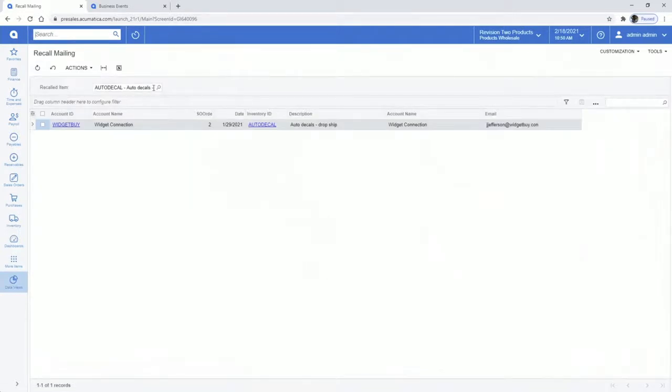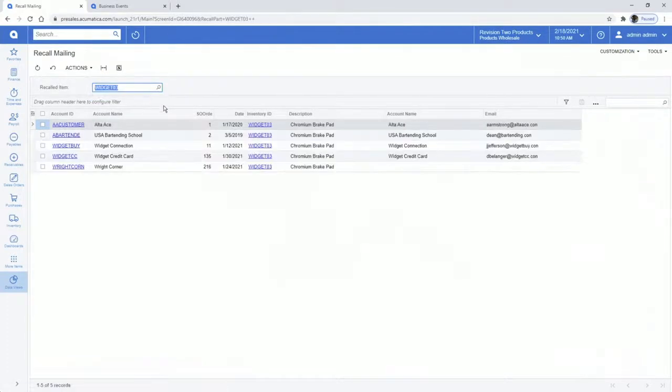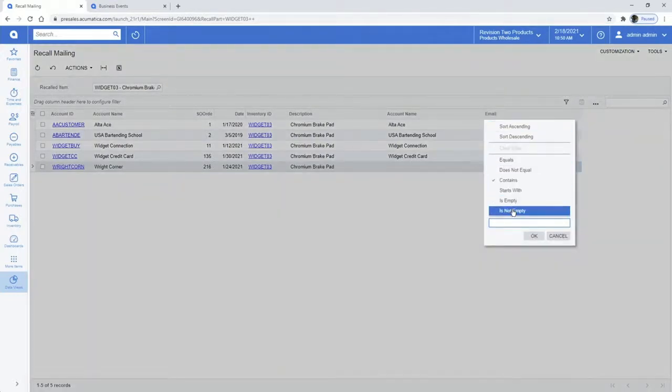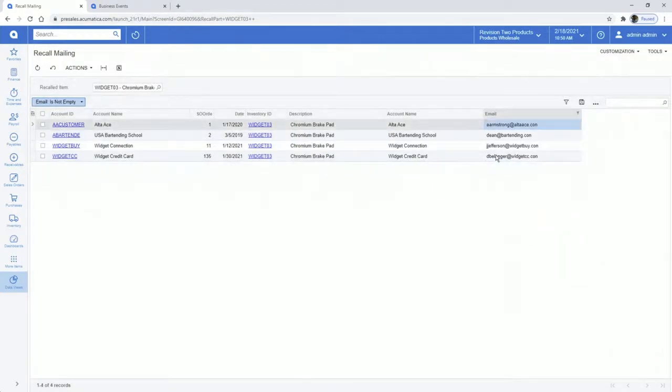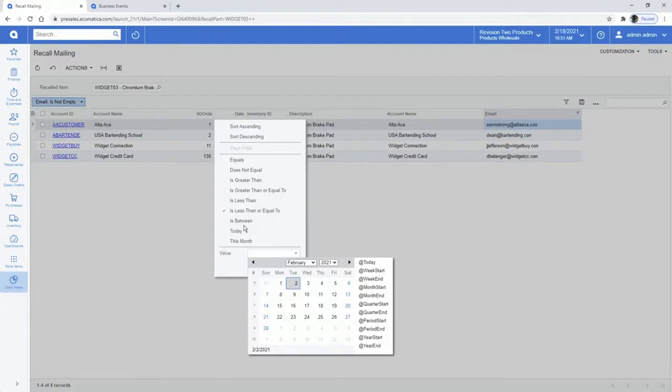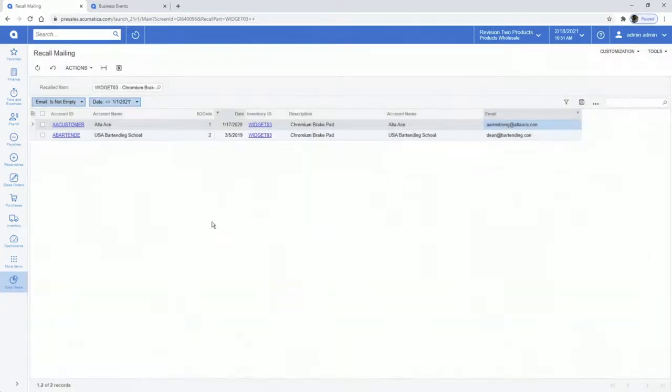I can go in here, and using this simple data inquiry, I can look for the type of inventory item that I've got. And here's the chromium brake pad that had a failure. Now this is an inquiry that shows everybody who purchased that in the past few years. But notice I don't have any email address for this one, so it wouldn't make any sense to try and send them an email. So I'm going to filter that out so that it no longer appears. In addition, my recall only pertains to items that were purchased before 2021. So I'm going to filter this so that as of the 1st, only these customers are going to receive this notice.